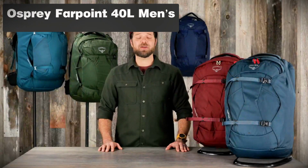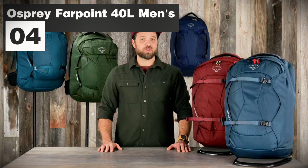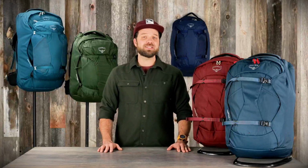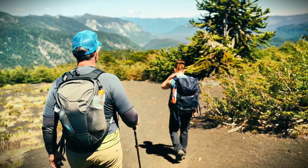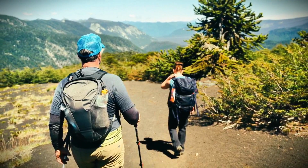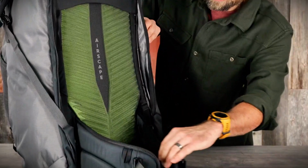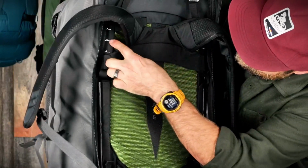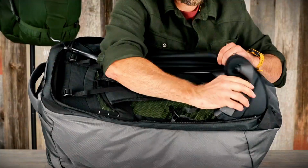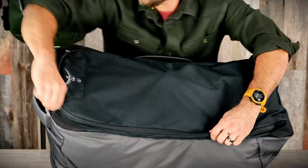Number 4. Osprey Farpoint 40L Men's Travel Backpack. Looking for the perfect carry-on backpack for serious travel? Meet the Osprey Farpoint 40L, lightweight, smartly designed, and carry-on ready. With 40 liters of space and large panel zip access, you can pack like a suitcase and move like a backpacker. Dual compression straps keep your gear secure, and lockable zippers add peace of mind. Your 16-inch laptop?